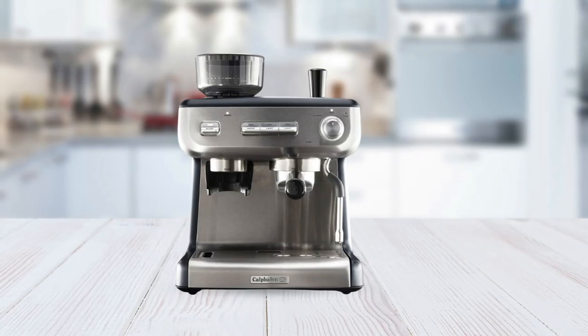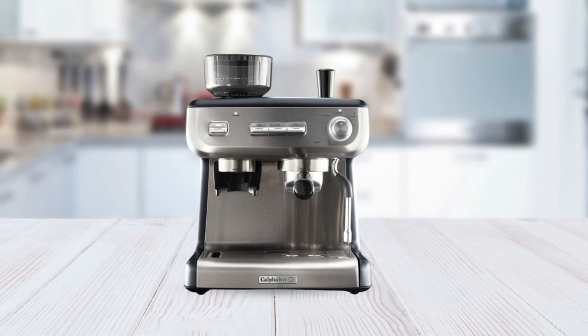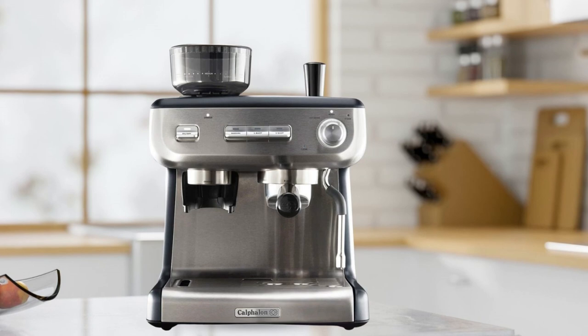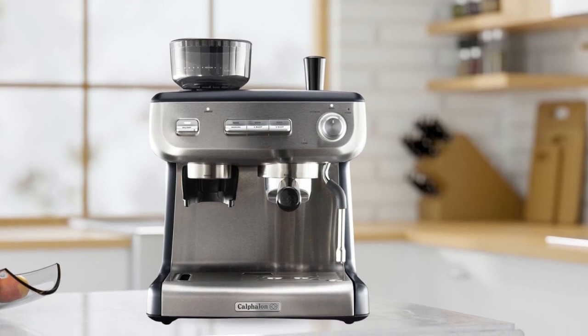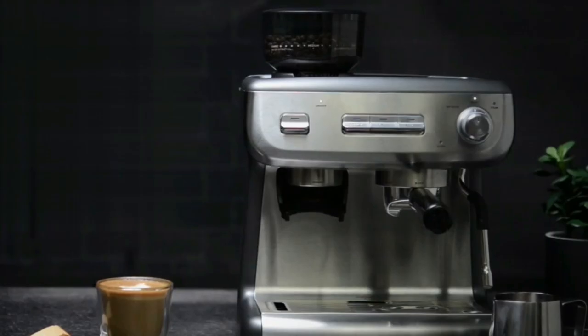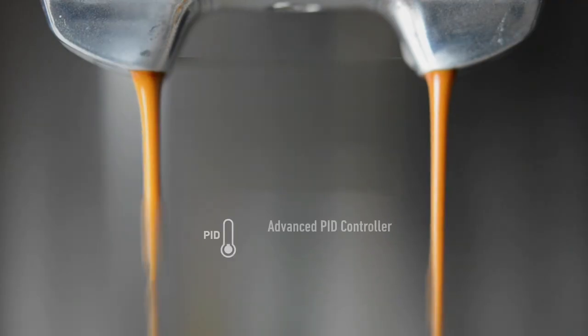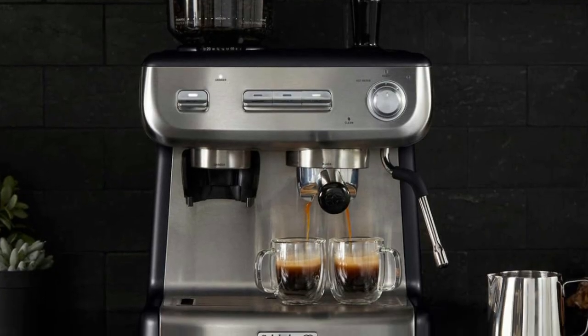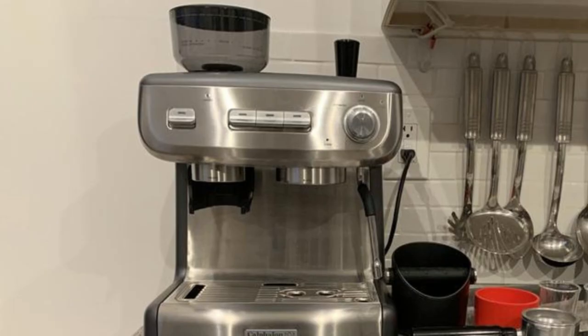The dual wall filters provide an even water flow distribution, ensuring consistent brewing temperatures and even extraction. The auto shot control feature allows you to program your espresso shot, so you never have to worry about over or under extracting your coffee beans. And with its PID temperature control dial interface, you can easily adjust the temperature to get just the right amount of heat for your espresso.